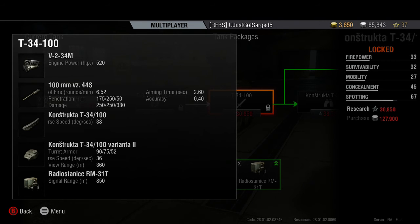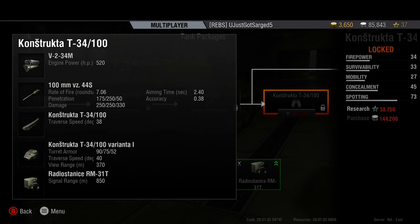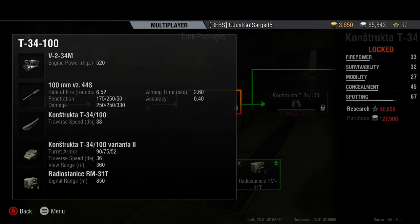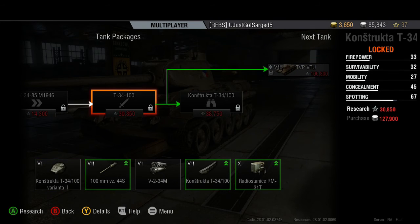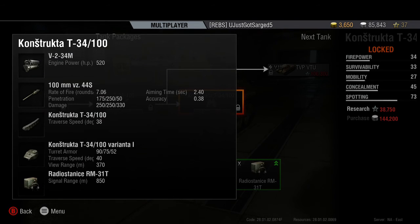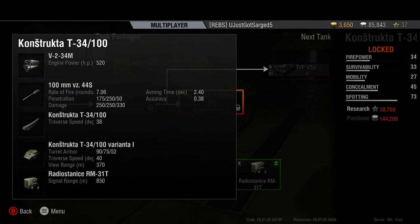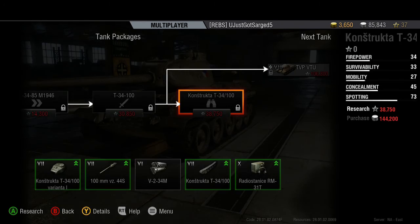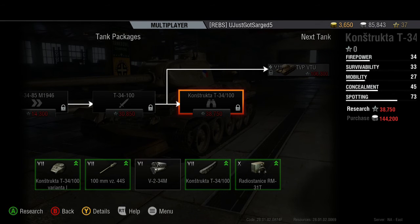Anyway, turret armor is 90. Not really good at tier 7, of course. Then you upgrade to a better turret, which your turret armor stays the same, but your traverse goes up, I believe. Yeah, 36 to 40. View range up 10 meters. You can opt to get that package if you want. You only get better traverse and better view range. I don't know why. Well, accuracy is a little better, 2.4 aiming time compared to 2.6. Loading time is a little faster too. So if you want to load a little faster, hit more often, go for this 38,000 research package.